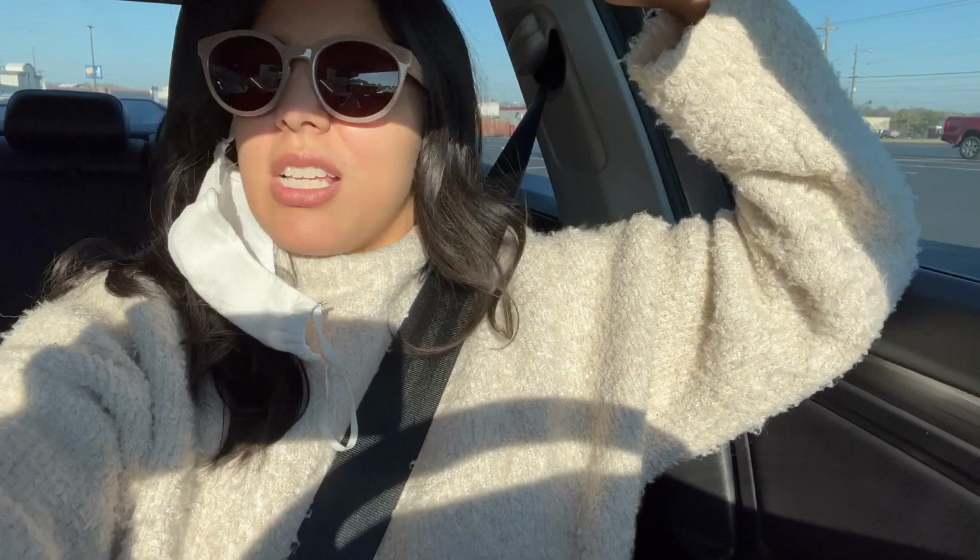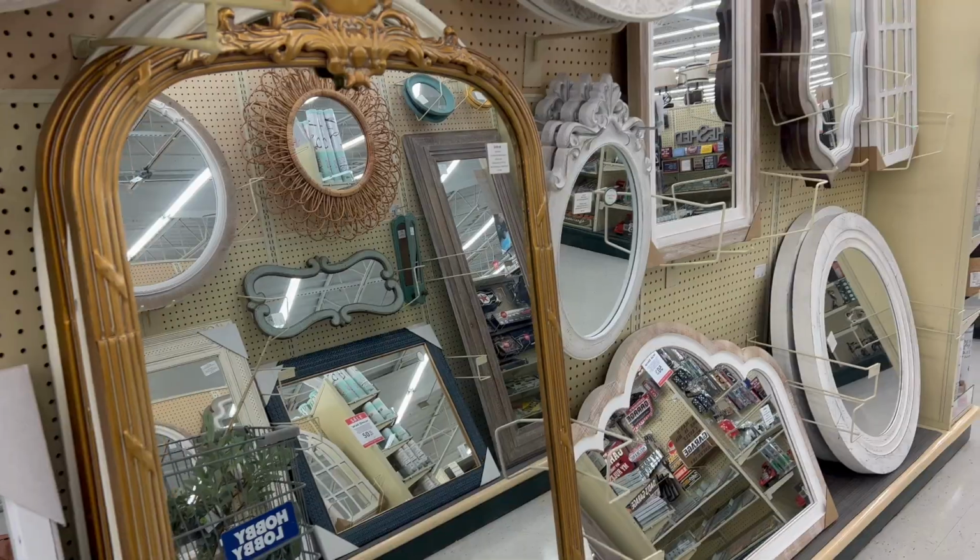So the florals are on sale and the wall decor is on sale. So I'm going to look for some more stuff that I can use around the apartment to decorate. And I want to buy a couple more florals since I did buy some vases off of Facebook Marketplace. So let's see what we can find.